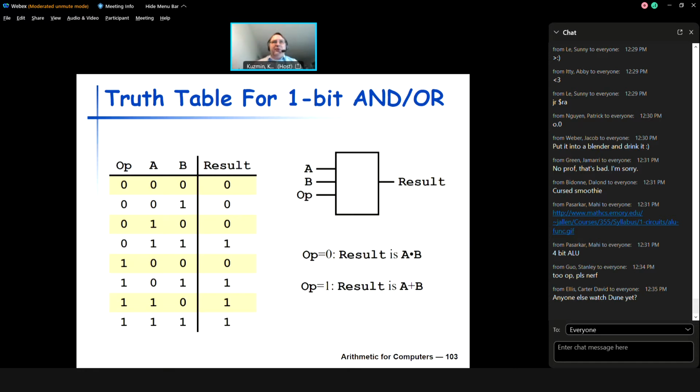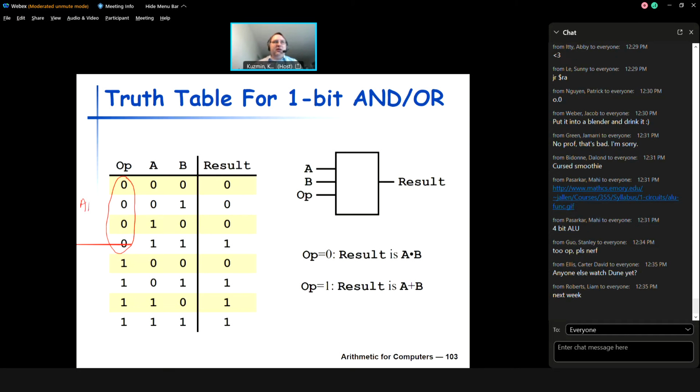And as we previously decided, when OP is 0, this is an AND. And therefore, the result is actually the result for an AND, where the result is 1 only when both A and B are 1. And then OP of 1 is an OR, and obviously, this part of the truth table corresponds to the truth table of an OR. And we can express it with the formula, of course, right? The result is A times B when OP is 0. Result is A plus B when OP is 1, where times corresponds to AND and plus corresponds to OR.